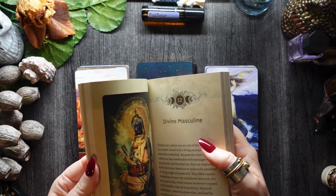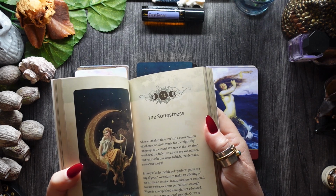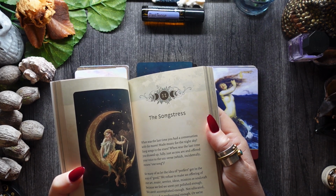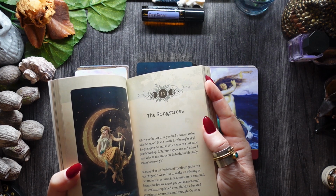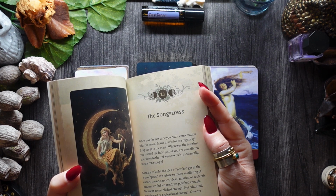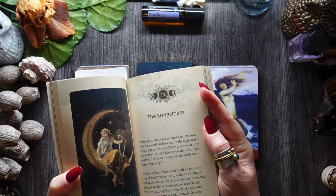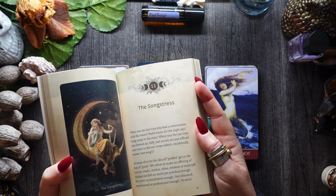12, no, that was the one. I was actually on the right card. So this one. When was the last time you had a conversation with the moon? Made music for the night sky, sang songs to the stars? When was the last time you showed up fully just as you are and offered your voice to the universe, which incidentally means one song? Okay?